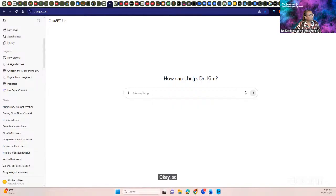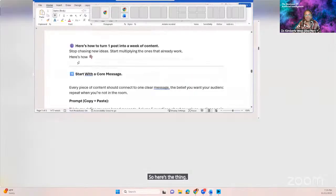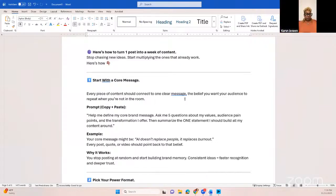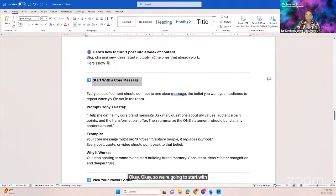Okay, so we're going to start with the core message. So here's the thing. And here it is in document form. Can you guys see the document in front of you? Or do you still see ChatGPT? Yeah, I see the document. Okay, I can see it. So we're going to start with number 1, starting with the core message.